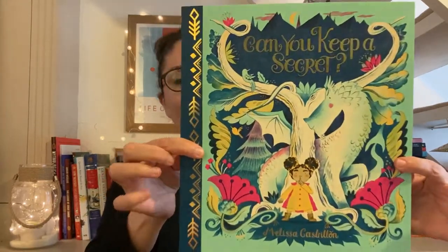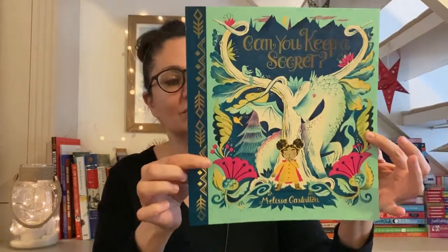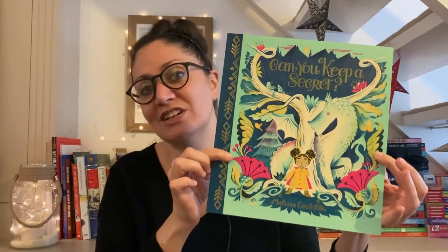I also bought some picture books, and I wanted to pick up one that I'd not heard of or not read, and I didn't have long in the picture book section. I did pick up one I've wanted for a while, and how beautiful is this? This is Melissa Castrillon, who I think is actually my favourite illustrator, if I'm honest. She did a beautiful book called Mighty Min, and another one called The Balcony that I own.